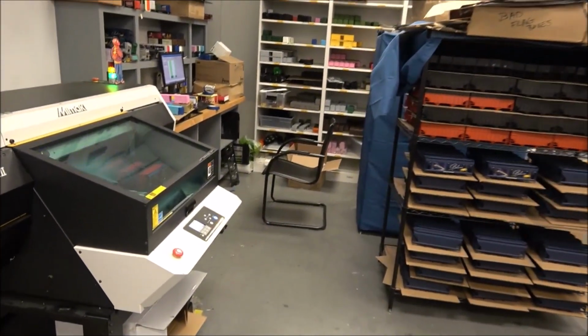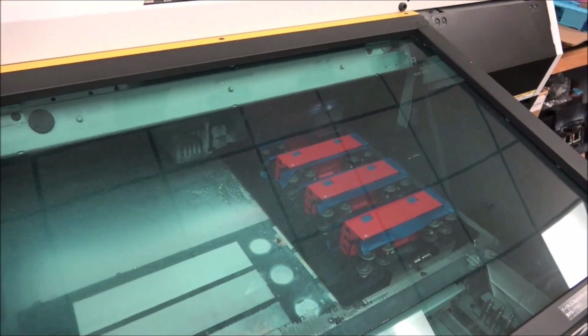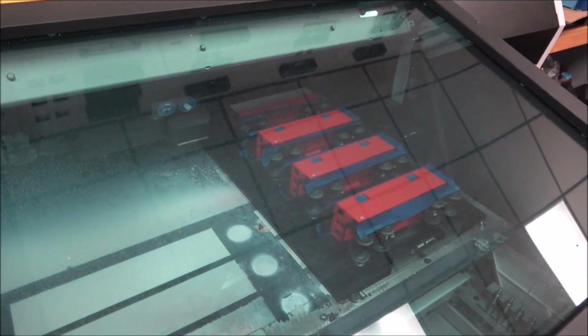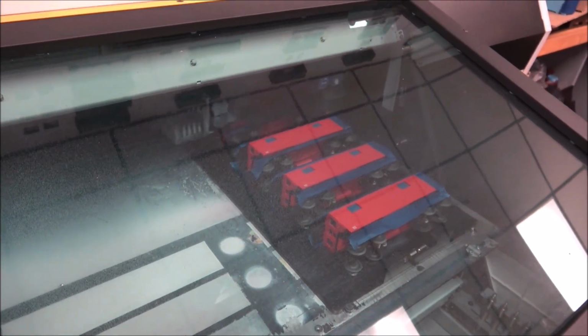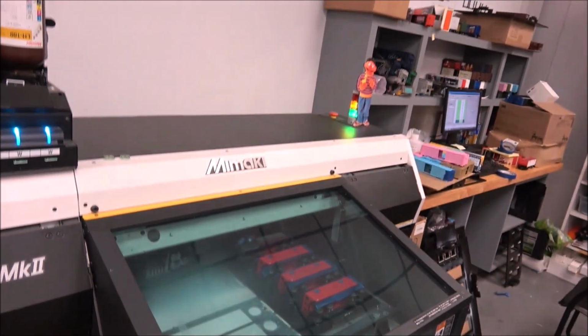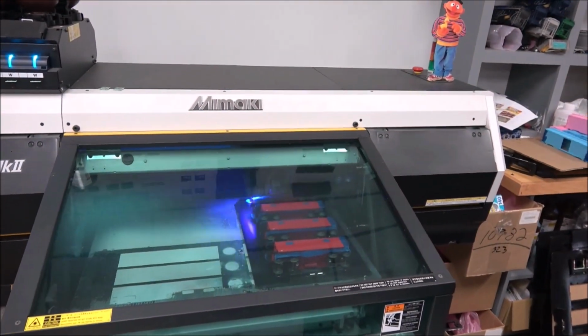Looks like it's going right now with some printing. Pretty neat process. So first it will lay down a primer, and then it'll come back through and put on the final coat.